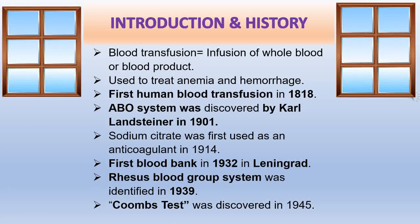Blood transfusion is the administration of whole blood or a blood product to a needy person. It has been widely used in medical practice since the early 20th century to treat anemia and hemorrhage. The blood should be treated as a drug that must be prescribed with caution.